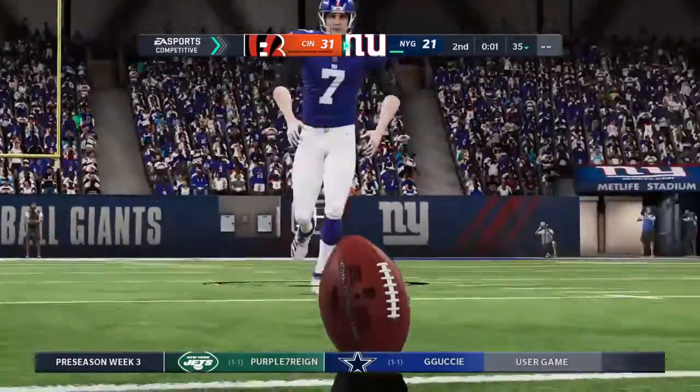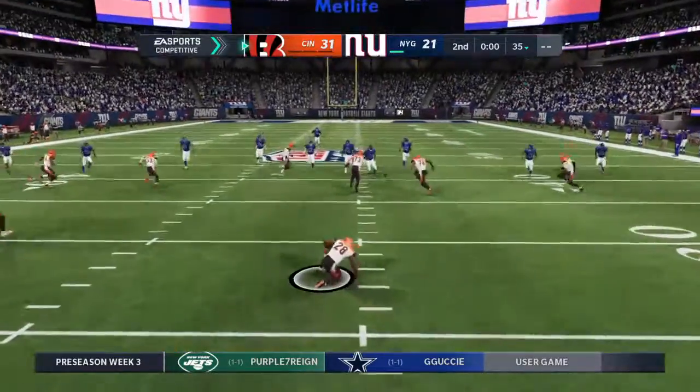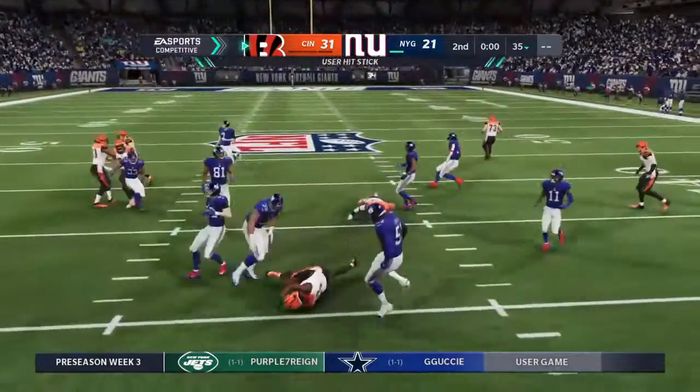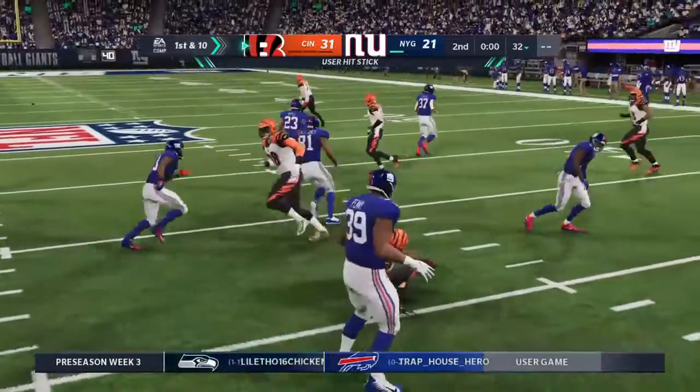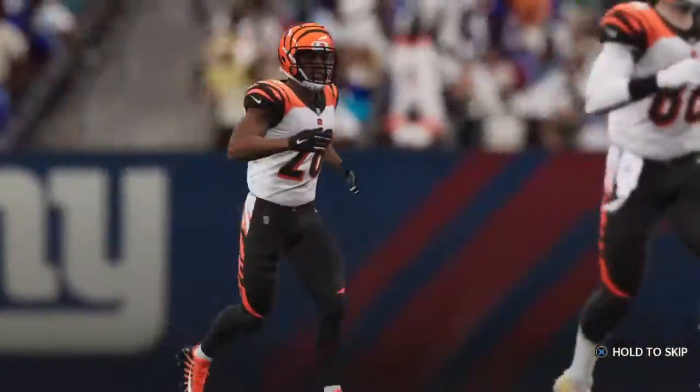So still time for the kickoff here. 1 second to go in the half as this one is away. An incredibly short kick fielded way up there. The lane opens here. He's past the 30. So we've reached halftime in a wild first half.